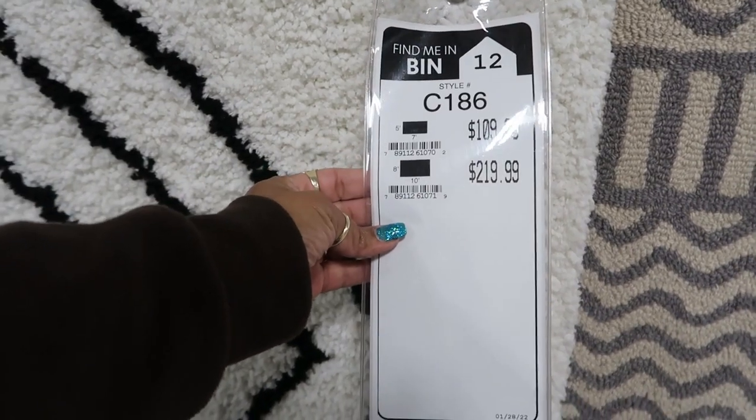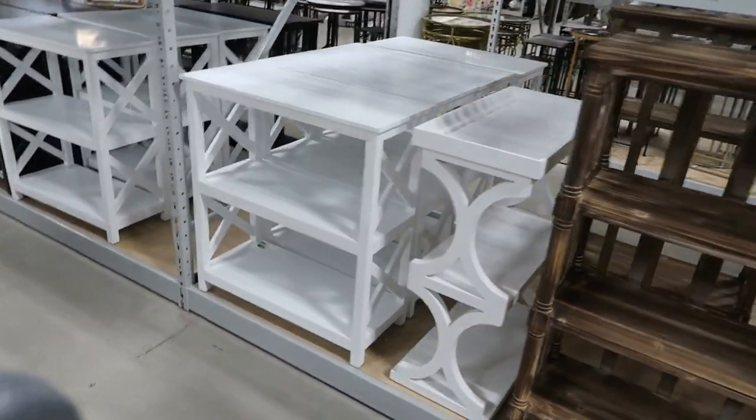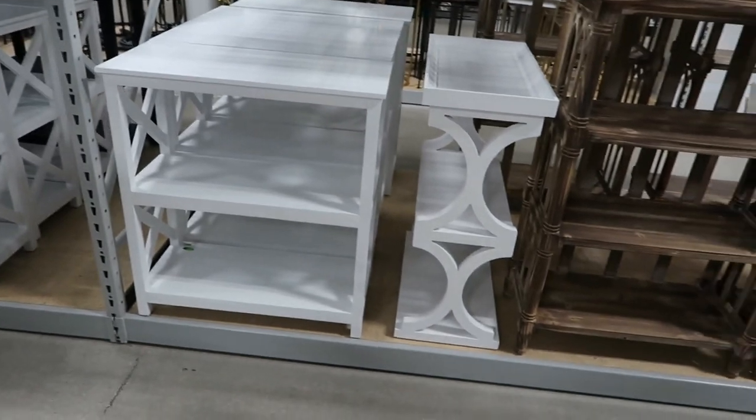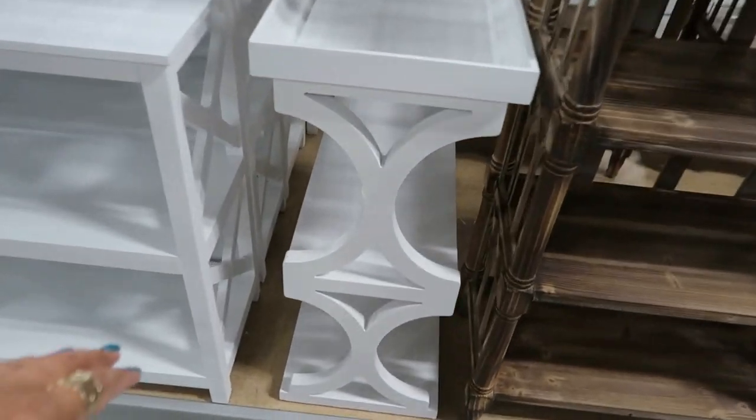5x7 is $109 and 8x10 is $220. Okay, wait a minute. Maybe one of these will work. I don't know. Nah, not what I'm looking for, but I like this one.